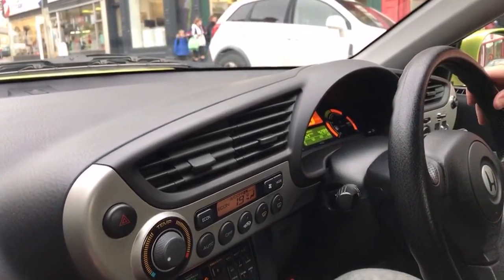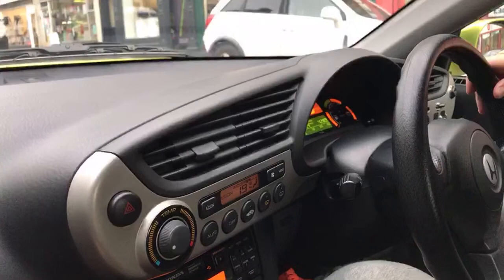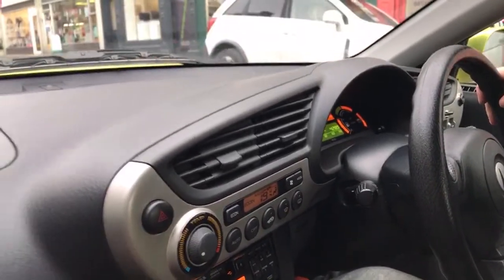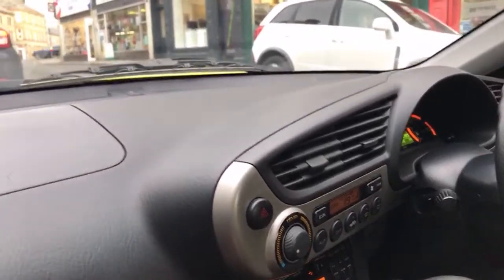Oh, come on, cut out. You're supposed to stop. That's a first. It's not doing the stop-start anymore. Interesting. No. Trying to show off the feature.